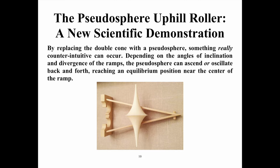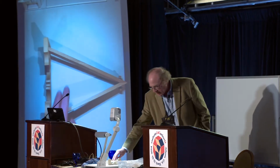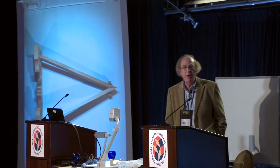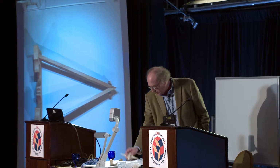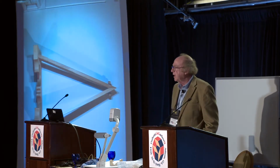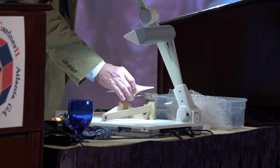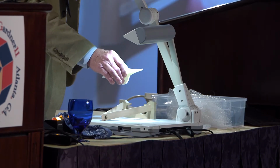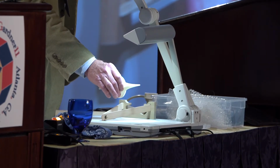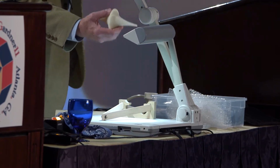So if we can switch back to Elmo. Let me show you the real Elmo here. So here is our uphill roller apparatus. Here is a pseudosphere. I want people to make a prediction. Will the thing roll up? Will it roll down? Will it stand still? Will it be viscous, non-viscous? Just kidding. Have I rigged this up with something?